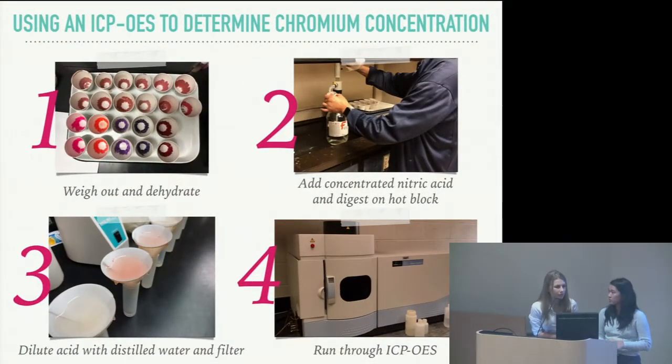So we would like to describe our process of digesting the samples. First, we weighed out the product, and it was between 0.1 and 0.4 grams. It didn't matter exactly how much we put, because we had to dehydrate it afterward overnight, which would change the weight anyway. And then after it's dehydrated, we added 5 milliliters of concentrated nitric acid and then put it on a hot block to digest at 150 degrees Celsius for about 2 hours.